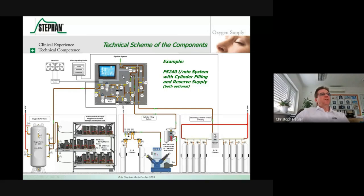Because, again, during nighttime, if no operations happen, you have oxygen left, then you can take your oxygen, open up this handle, start your high pressure booster, and fill cylinders, up to eight cylinders at the same time during nighttime, with the filling speed I already explained. Further on, we can also have external alarming devices in the hospital, and we can also control the air condition.